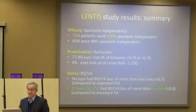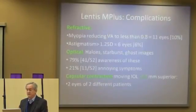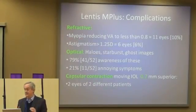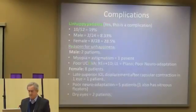The summary then, 71% of patients, 100% spectacle independent, 77.9% spherical equivalent, which was quite good, 6% cylinder of more than minus 1.25 for various reasons. We lost a bit more one-line visions here in this group than with the Restore. Complications, refractive, myopia, we got more myopia here, as I said, astigmatism, which is something we're working on, and then optical. 79% of patients can see halo, starburst, ghost image. 21% complain about capsular contraction. In 2 patients, the capsule contracted and moved the lens upwards, and that was causing a lot of symptoms.